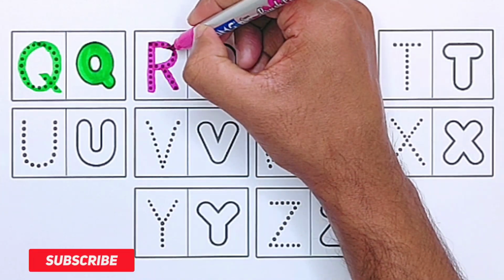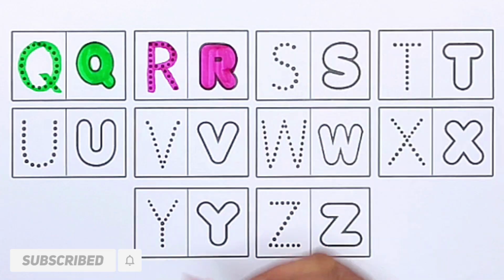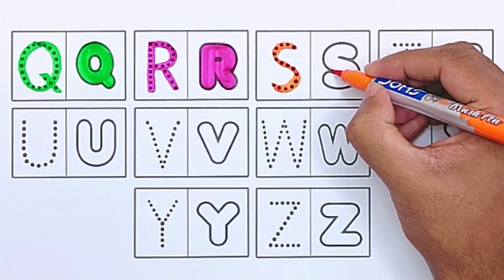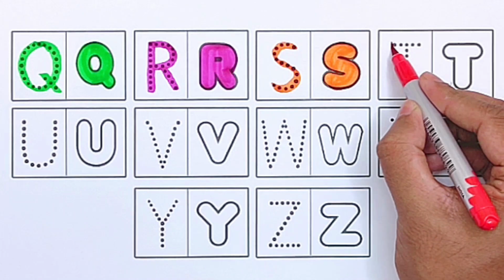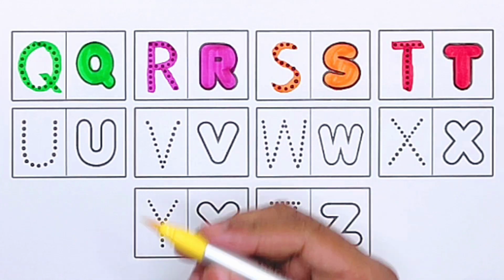R for rose. R for rabbit. Orange color. S for shark. S for starfish. Red color. T for telephone. T for tiger.